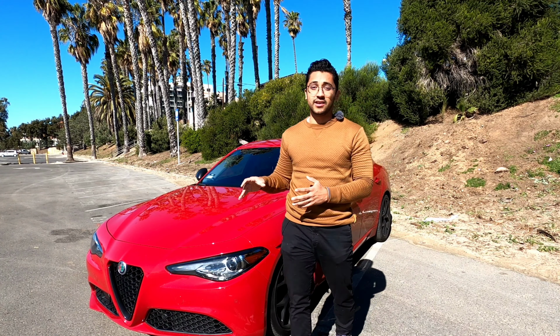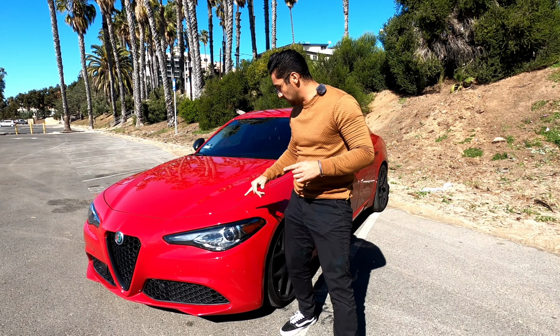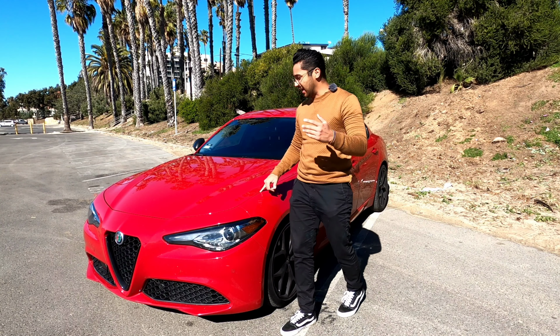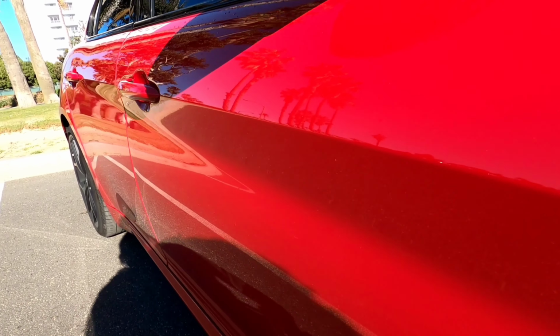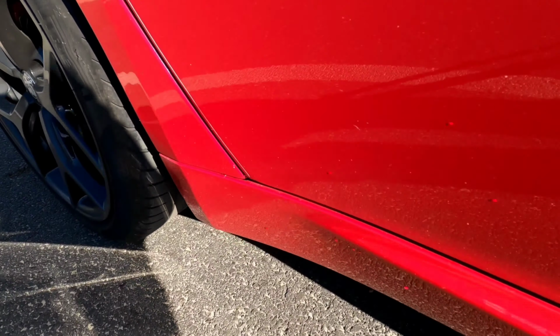What I've also noticed about this car is how well it was built. Everything shuts fine. It has a really quiet cabin, but really the fit and finish of this car, there's no major gaps or really any gaps that don't match each other. Even the line that comes across the door right here also follows through with the rocker panel. You guys see how well sculpted this car is.